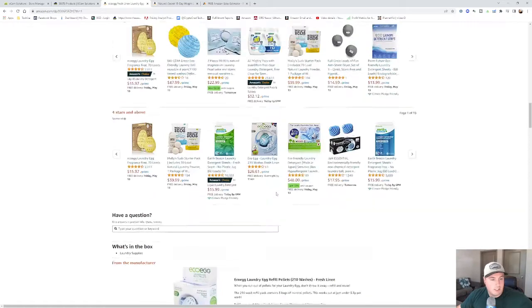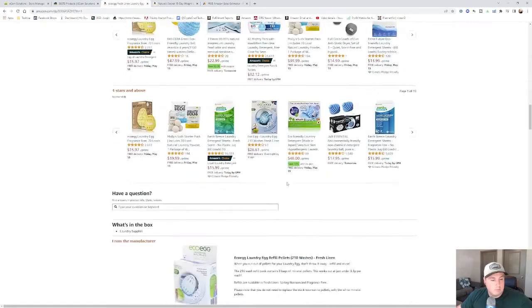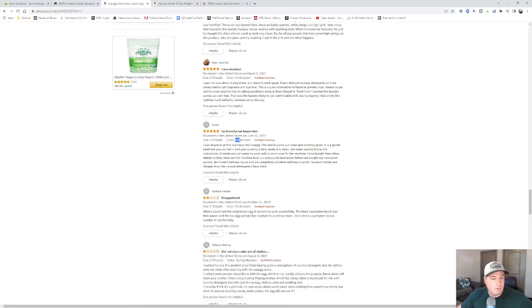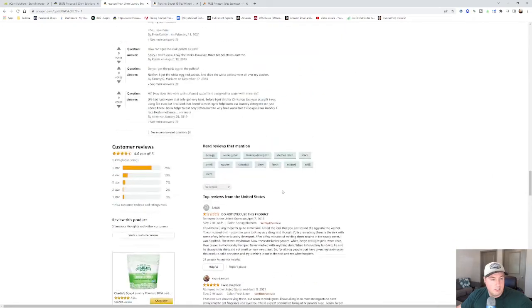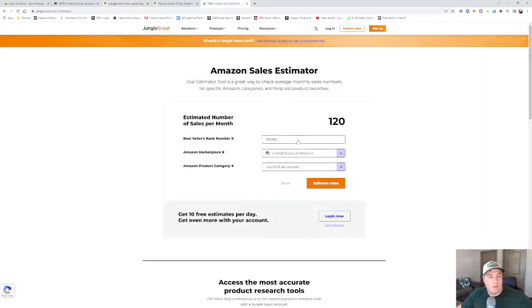I thought it said the ASIN, but let me see what this one says. So this is Fresh Linen 210. See if there's any reviews on it. Okay, Fresh Linen 210, March 3rd. All right, so it looks like Fresh Linen 210 is the one that's got the most top reviews. Obviously some were negative, but overall the listing has great reviews. 125,000 in Health and Household.